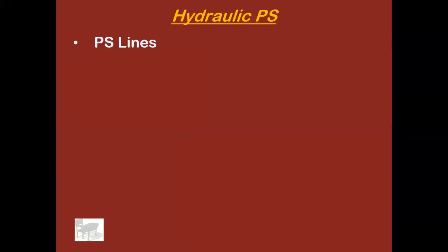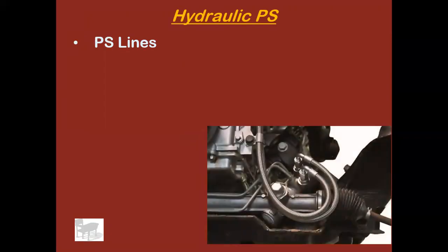All right, so we talked about the reservoir. We talked about filling it using the correct fluid. Let's talk about the lines that go to and from the reservoir. They're going to look something like that. They're going to be a braided steel line, or they may be just a rubber line. But if they're rubber, they're pretty tough, at least the pressure side is. It's going to look something like that.